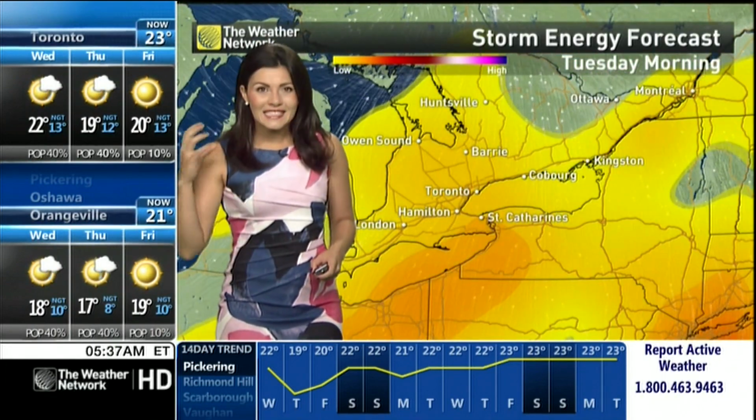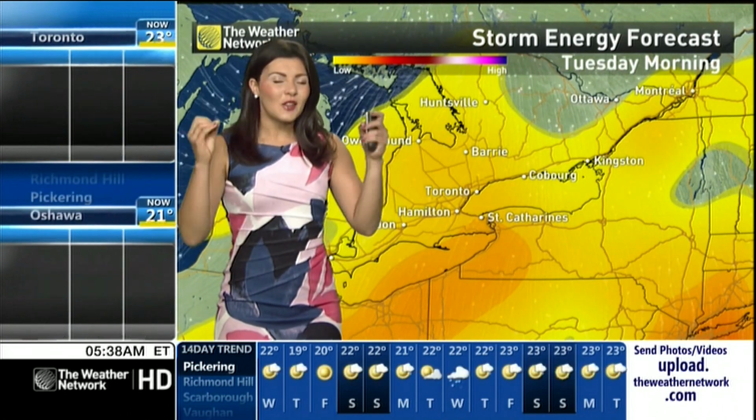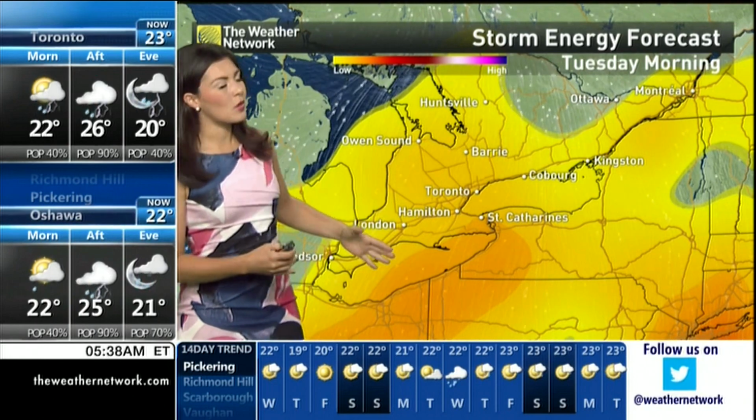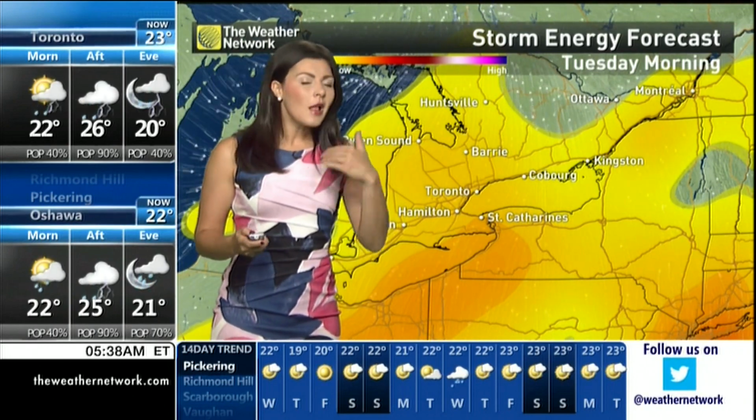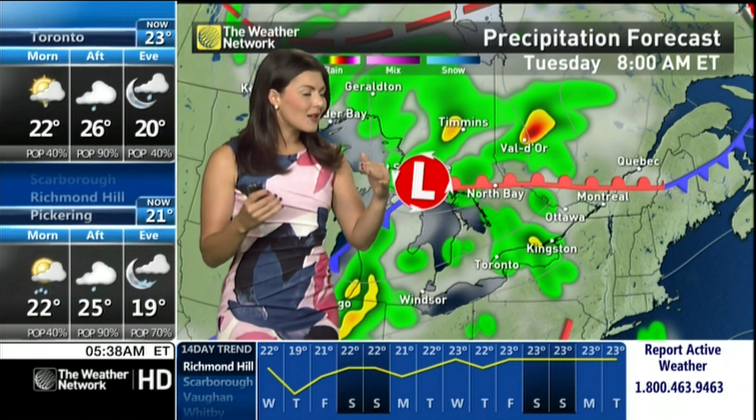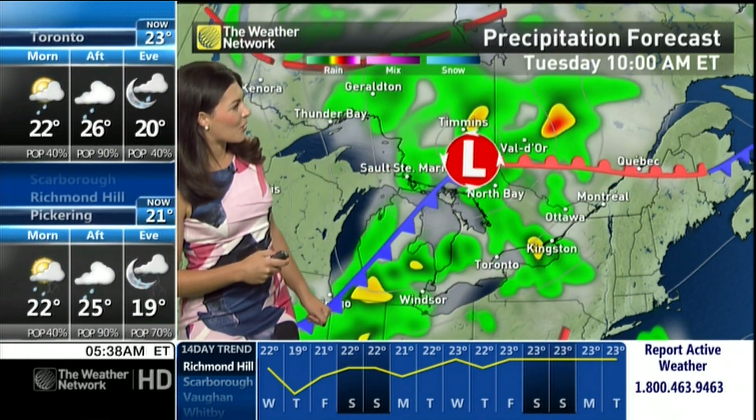So this really adds that lifting mechanism that we need, the trigger to set off these thunderstorms, because there certainly is enough energy to work with. We're not talking huge amounts of energy, but there is enough there to spark off some of these storms. Likely today, we're not going to get too much daytime heating. We're not going to get too much sunshine, so we're not adding more energy into the atmosphere. But what we have to work with, yeah, this is going to create some wet weather and some storms for us.